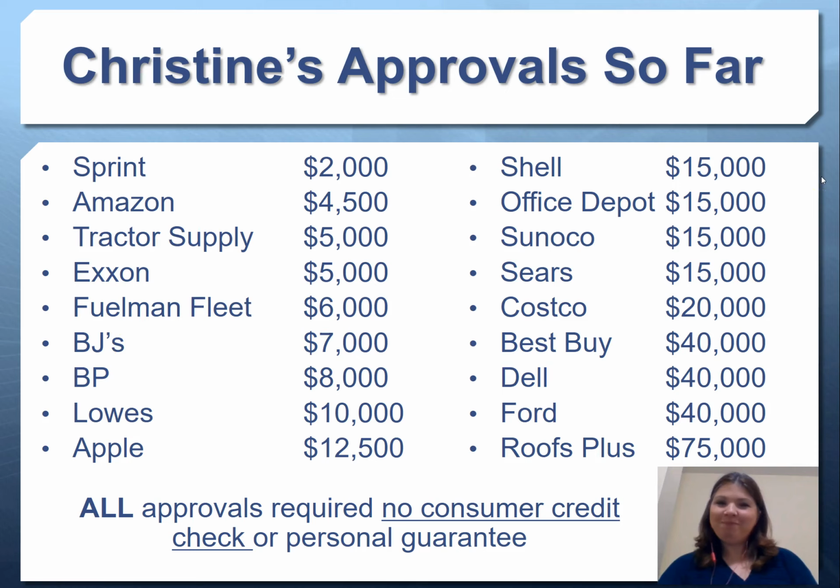all the way up to getting $15,000 gas cards and Office Depot cards, and Sunoco, Sears, Costco, Best Buy, Dell, Ford, even getting vehicle financing through Ford, even in her industry needing to get roofing supplies to do roofing for what she does in her business, and being able to get a $75,000 individual limit account. None of this credit required a personal guarantee. None of this credit required a personal credit check.